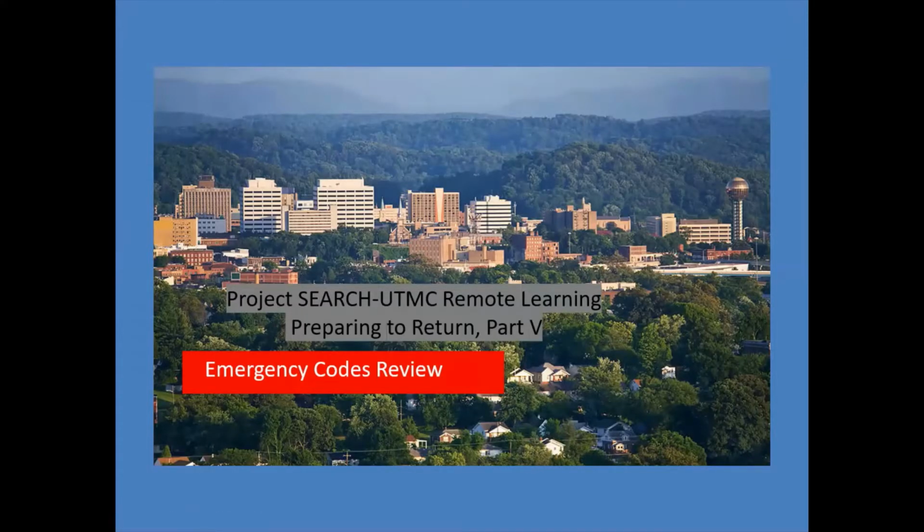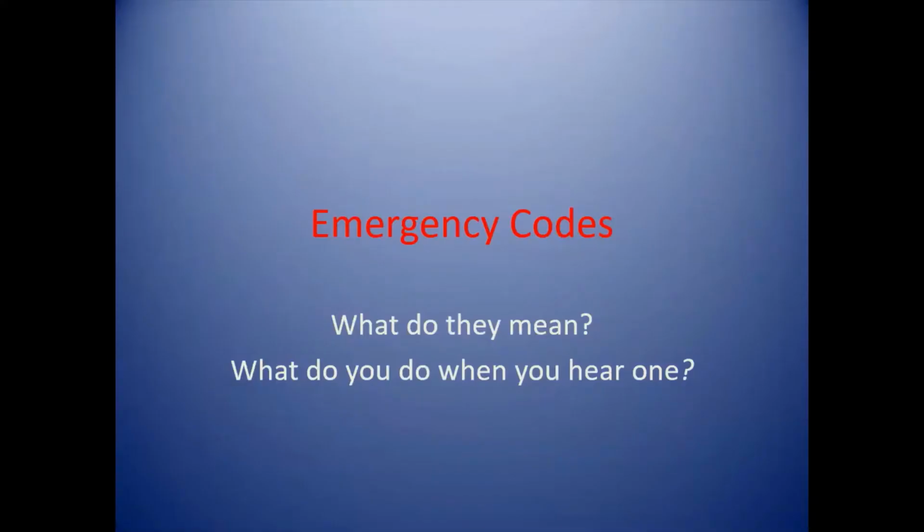Project Search UTMC Remote Learning, Preparing to Return, Part 5, Emergency Codes Review. Emergency codes. What do they mean? What do you do when you hear one?